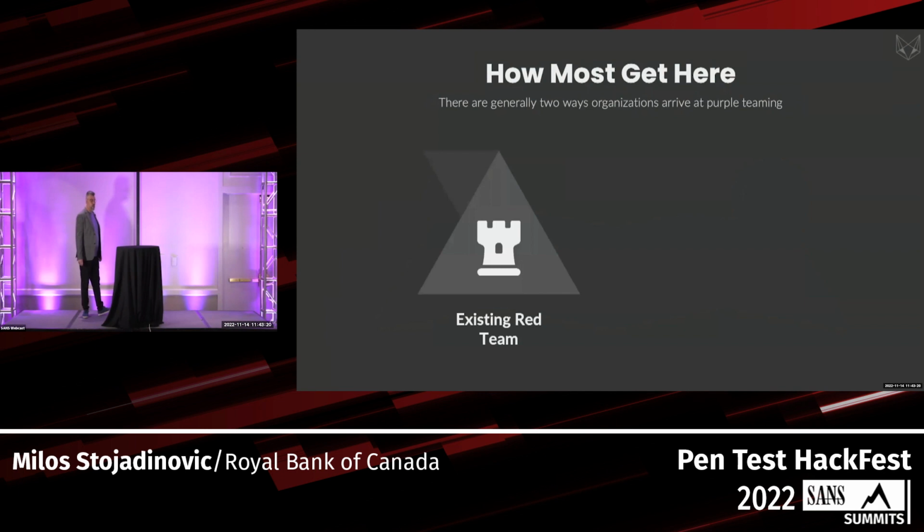The first way may be that you have an existing red team and you've run this red team, for example, like myself, for a number of years, and you find that there are certain really valuable components about running a red team capability in the org, but there are also some downsides. The biggest downsides are time to drive pragmatic change. In a large organization such as ours, if we're running a full end-to-end campaign, I think the longest red team op we've run was around 10 months.